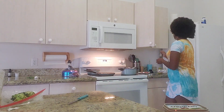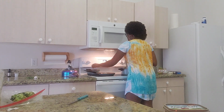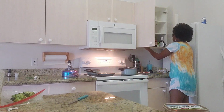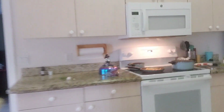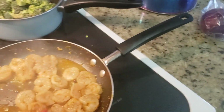Close my door. So I put some black pepper in there, a little bit of garlic. See, garlic is nice for Alfredo. Garlic and onion powder, I think that's basically the basics you need. That's basically it. I'm gonna bring you guys closer. So this is how my shrimp is looking.